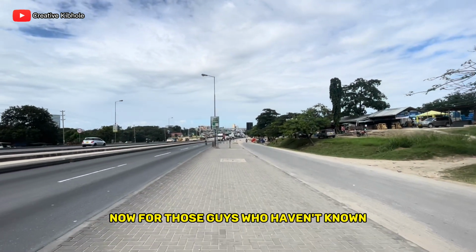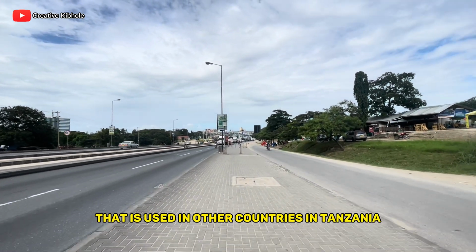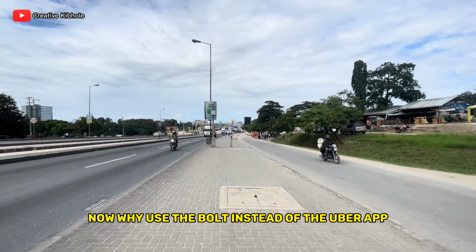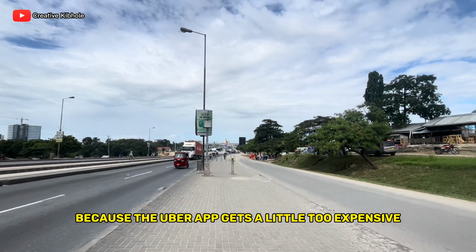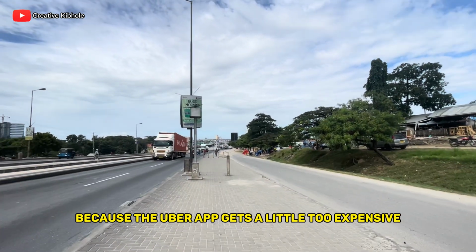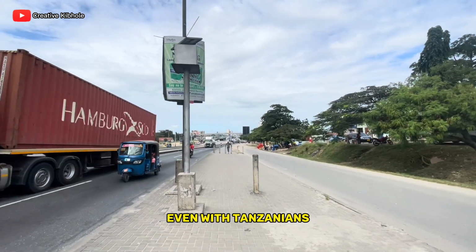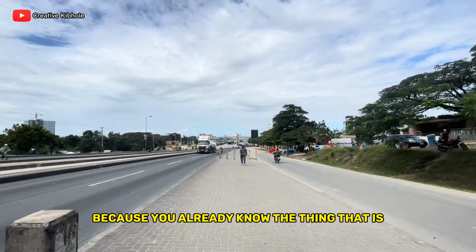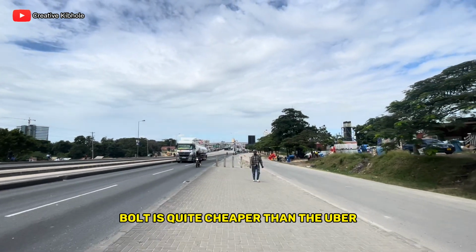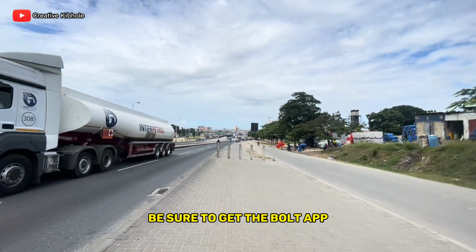For those guys who haven't known, Bolt is an app just like Uber that is used in other countries, and here in Tanzania. Now why use Bolt instead of the Uber app? Because the Uber app gets a little bit expensive and Bolt is quite cheap. Most of the time, even we Tanzanians mostly use Bolt, because Bolt is quite cheaper than Uber. So if you're new in Tanzania, be sure to get the Bolt app.